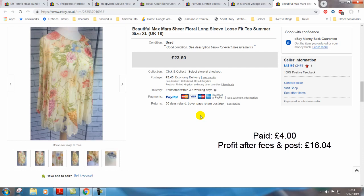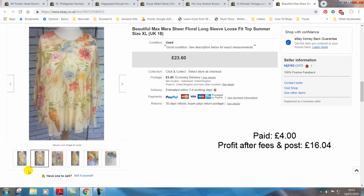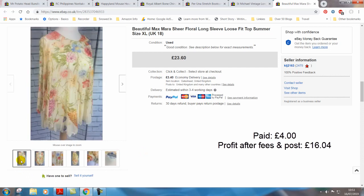It was an absolutely gorgeous top. It really was. I bought it at a car boot sale for £4. It's very sheer, and it said it was an extra large, size 18. Just a beautiful top. It took about maybe 3 days to sell. I only had it listed for 3 days. I think I had it up for £27, but I took an offer on it of £23.60.